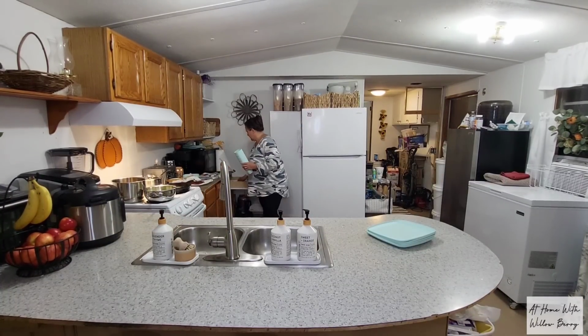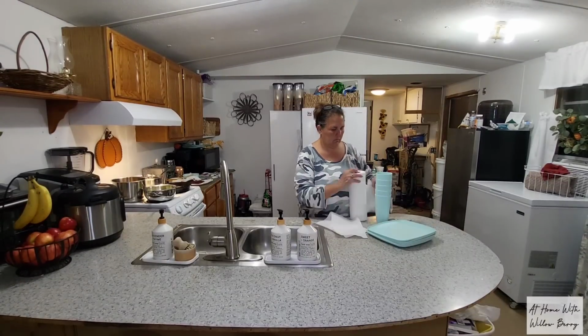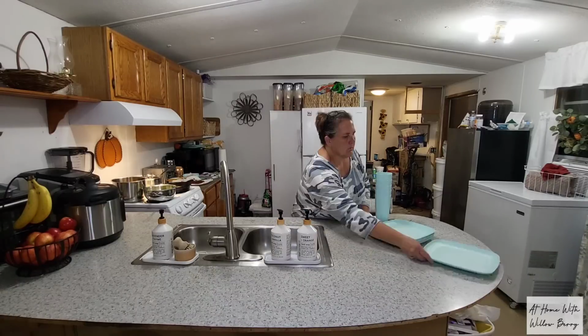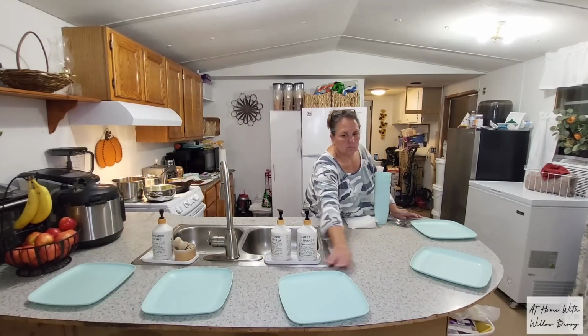Second round of dishes are done and dinner is almost ready, so I'm going to go ahead and set the table. I just need to warm up the bread and pull all the food off the stove.